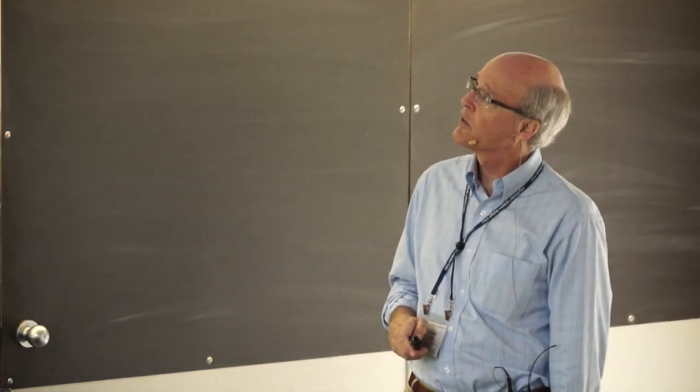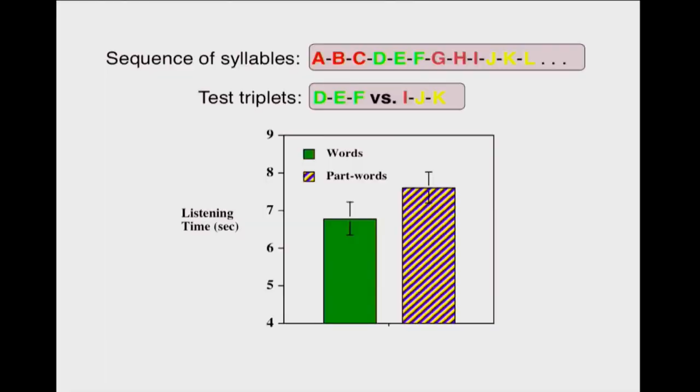And this is just a cartoon with data showing that when they're presented with a word, they show this amount of listening time. And when they're presented with a part word, which is the less statistically coherent triple from the stream, they're showing this amount of listening. Now, you may have noticed in the previous slide, in the bike and feet experiment, they showed a familiarity preference. And here they show a novelty preference. I have a whole other lecture on that. I don't want to get into it.